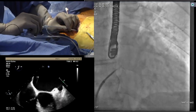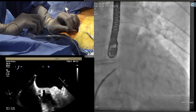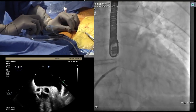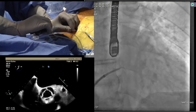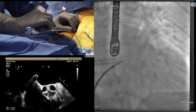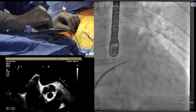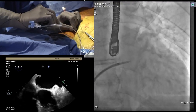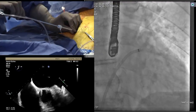See my hand movements, please. So we push the whole system in a little bit, and then you lost the tracing of the left atrium right now. No, we'll come back. We got it. Okay, good. Went through.